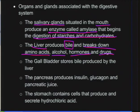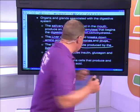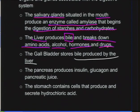Now, the gallbladder stores bile, and it's produced by the liver, as I said. Let me just underline it. I'll use white. Produced by the liver. So the gallbladder stores the bile. Nice. Now, we'll move it down.